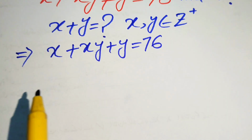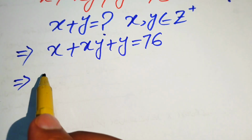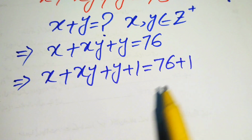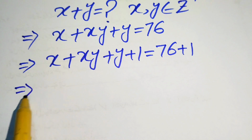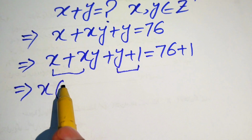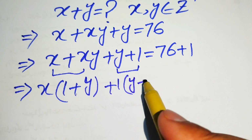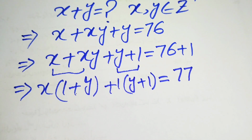In the next step, we add 1 on both sides of this equation, and we write it as x plus xy plus y plus 1 equals 76 plus 1. Now focus on the first two terms and the second two terms. We have x as a common term, so we take x common and get 1 plus y, and plus, taking 1 common, y plus 1 equals 76 plus 1, which becomes 77.